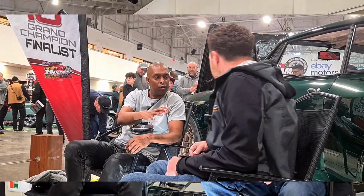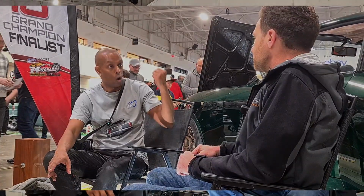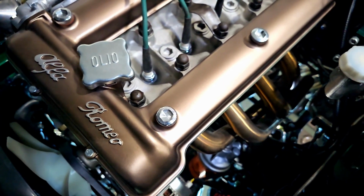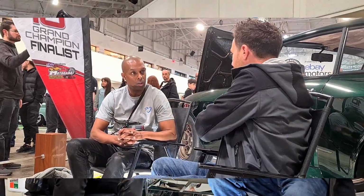So with this, before I go into any of that, the engine that you have in here looks original as well. Yes. How much power is that pulling out? That I don't know. The owner had it. There's other Alfa guys that do engines. We don't do engine internals and all that stuff. That gets sent out, and we'll put it in.